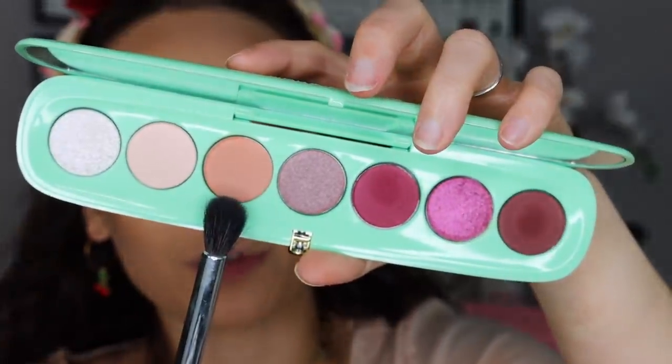I love this color. With an Isom 34, I'm taking the shade Delicious. So this is going to be my inner corner crease color. So just in the beginning half, and then whatever's left over on my brush, I'm gonna blend all the way out. But this is going to be our base color. Gosh, these shadows just apply so beautifully. You can't tell I'm liking everything so far.